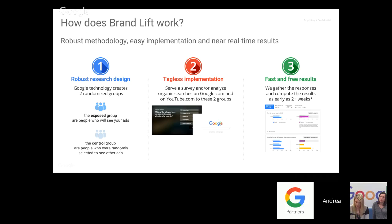And then there is also the search-based metric. So that would be brand interest, where we analyze their follow-up on search activity on not just YouTube, but google.com as well. So the system will basically compute the results of the studies by comparing the exposed group with the control group, and then calculate the lift based on the brand campaign.